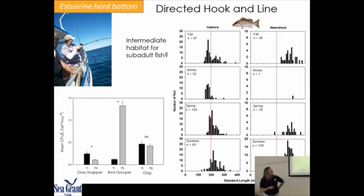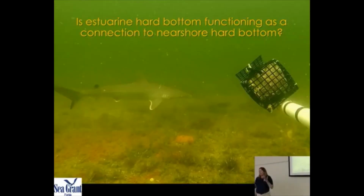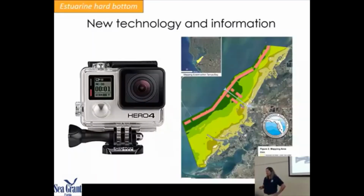So now what? This gave us the question, is this estuarine hard bottom actually functioning as a connection between the estuary and the nearshore hard bottom habitats? And we kind of had the clues from that previous study, so why would we repeat it? Well, in the meantime, there's been some new technology that's come about and also some new information.